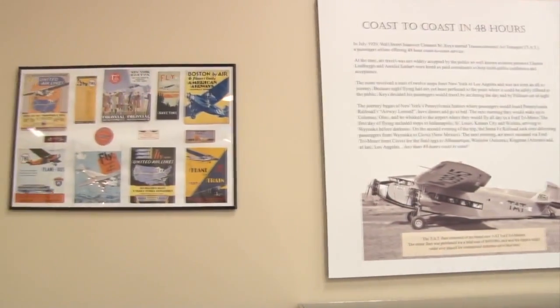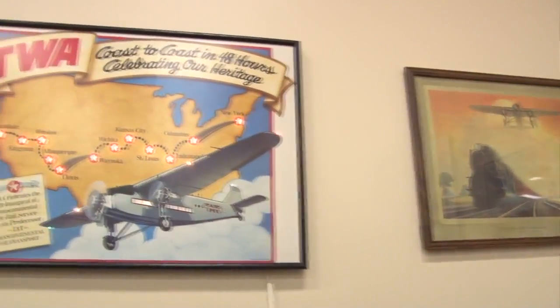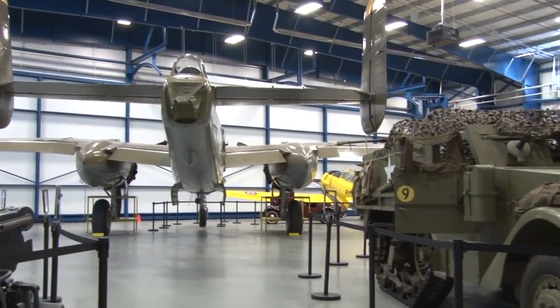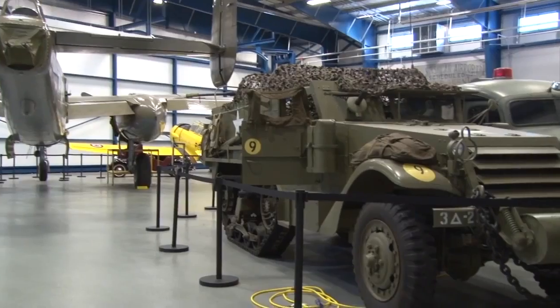So when the visitor comes to our museum, they're getting elements of the 1930s, the golden age of aviation when aviation really took off, and then 1940s, the World War II generation, and our B-25, and some of the military items that we have here.